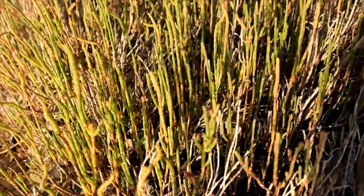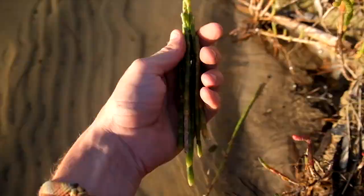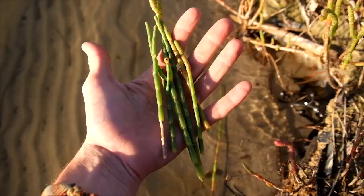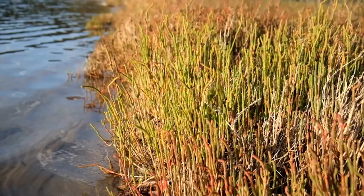Yeah, so we just pick some of these greener ones. Get a few of those. I'll just get a little handful of those, take them back, and I'll put them in for dinner. This whole sandbar here is just covered in samphire.